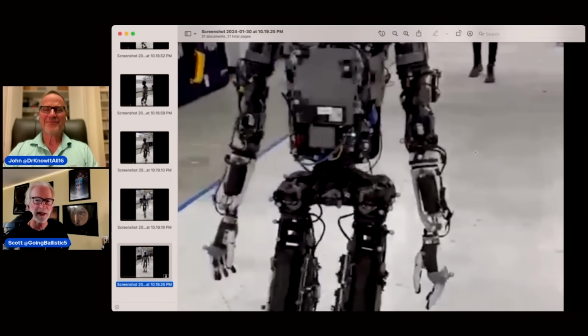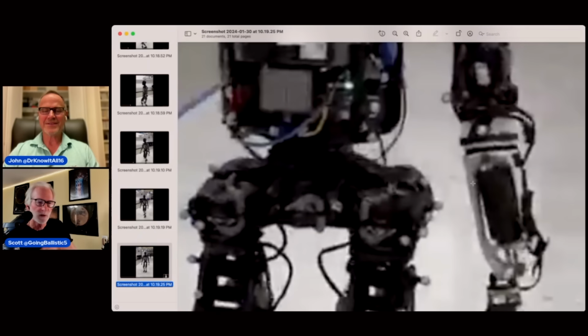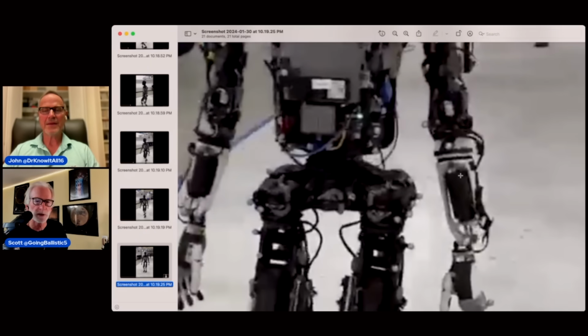And again, it's like, man, I can't believe they took the covers off, because they really are showing how everything's being done. I know, it's crazy. Now the whole hip area, everything there looks much more compact than before. Definitely much lighter.